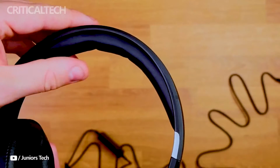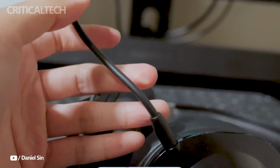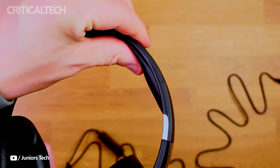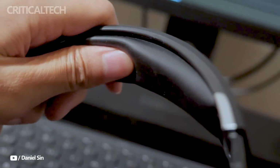The G2 Pro comes with a detachable omnidirectional microphone that features noise reduction technology, delivering clear voice communication during gaming sessions. Developed for long gaming sessions, the headset features protein leather ear cushions for comfort, and a lightweight appearance weighing only 270 grams. RGB lighting effects with 3 preset modes allow users to personalize their gaming setup.